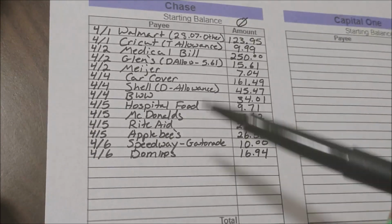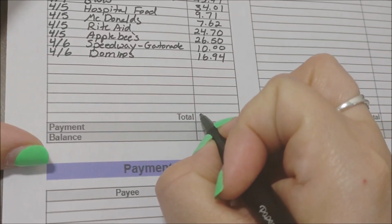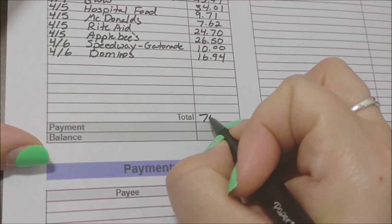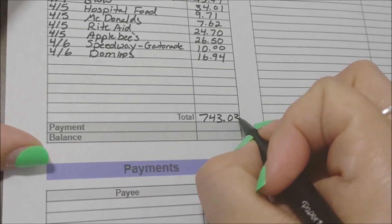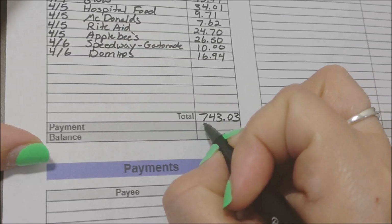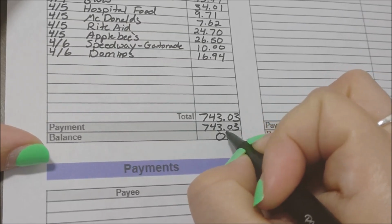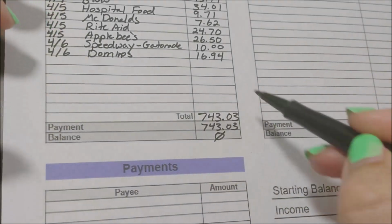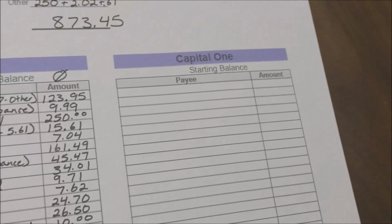Grand total what we spent. And so if we add all that up, we spent $743.03. And we were able to go ahead and just pay that off in full. So we paid $743.03, leaving a balance of $0. It's been a while since we've been able to do it like this, and I'm pretty happy with it.